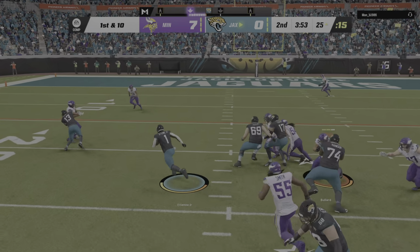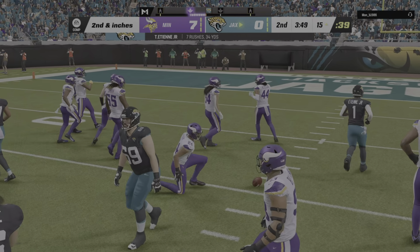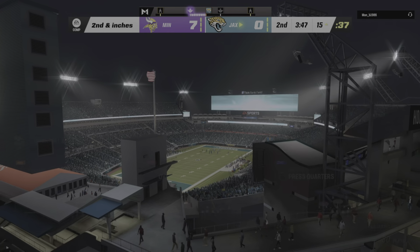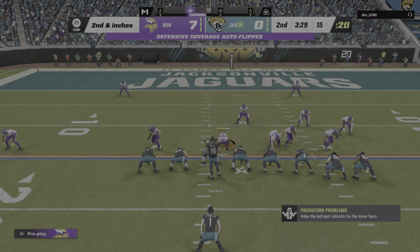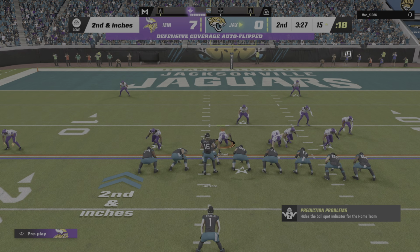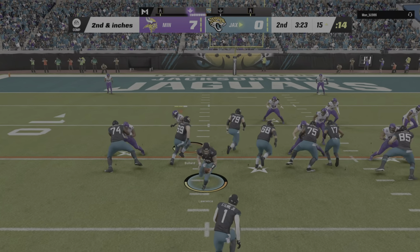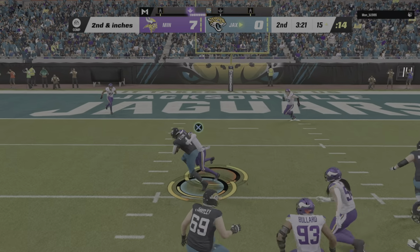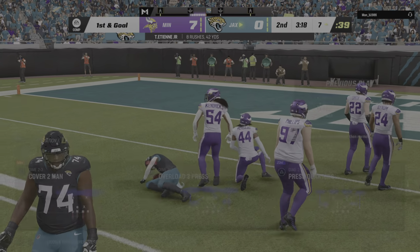On 1st and 10, it's Etienne. And on this one, he'll get to the 15, right at the 15-yard line. Give him 10 yards on the pickup, and that'll make it 2nd and a foot or so. Another tote for Etienne. And here he'll get it down to the 7.